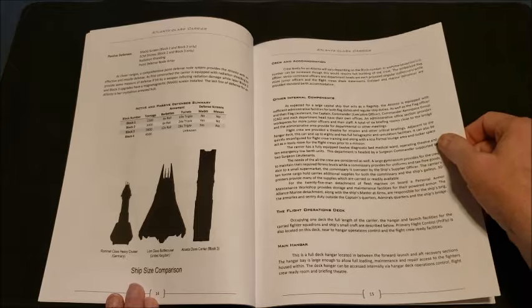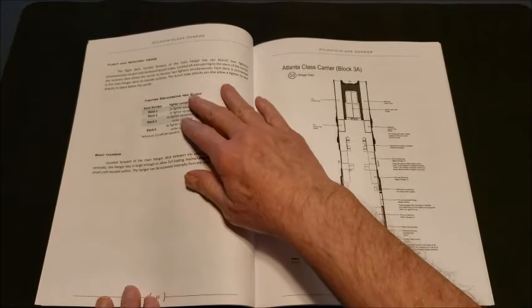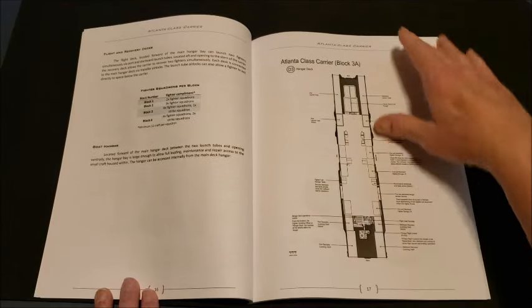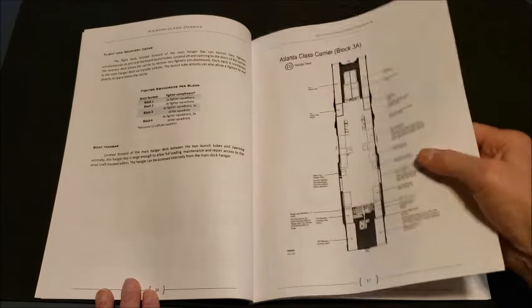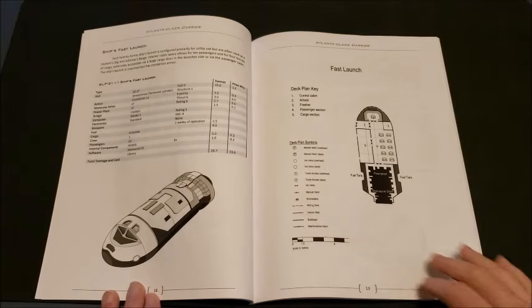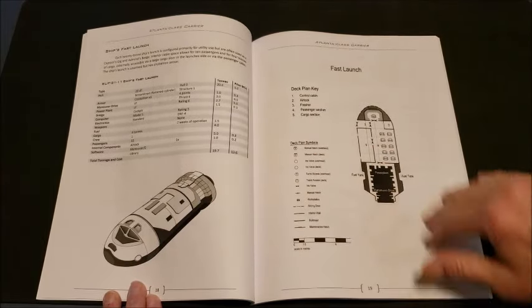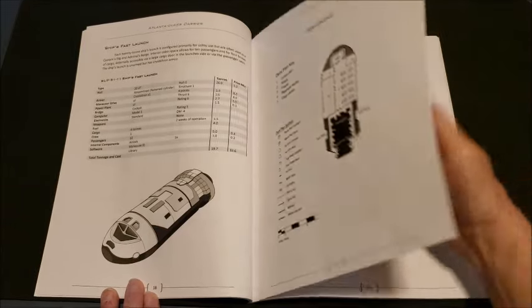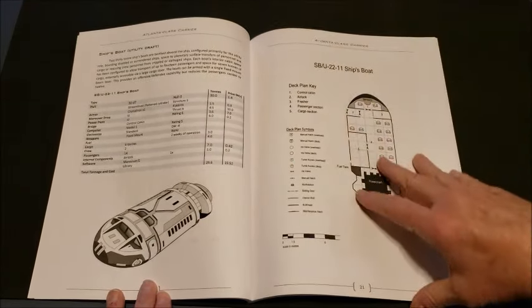We got a nice look at the internal components, the flight operations deck, the flight and recovery decks, and then some beautiful top-down deck plans. This was just such a fun thing to read. Ship's fast launch, we get a look at that, plus the deck plan. Always like the ancillary ships. The ship's boat utility craft with its specs.